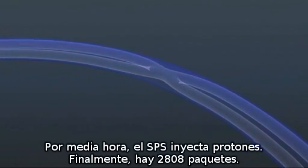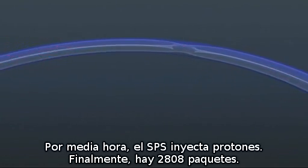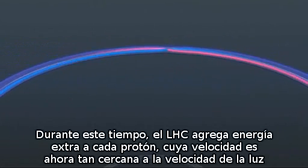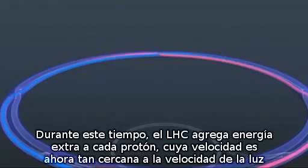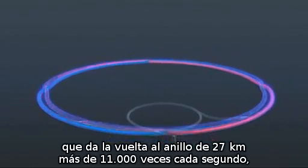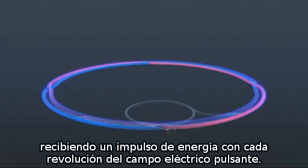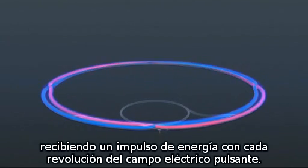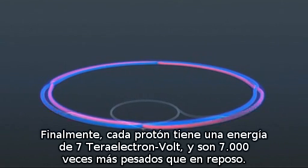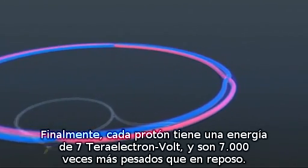For half an hour, the SPS injects protons. Finally, there are 2,808 packets. During this time, the LHC adds extra energy to each proton, whose velocity is now so near the speed of light that it goes round the 27-kilometre ring over 11,000 times each second, getting a boost of energy at each revolution from the pulsed electric field. Finally, each proton has an energy of 7 tera electron volts, and they're 7,000 times heavier than at rest.